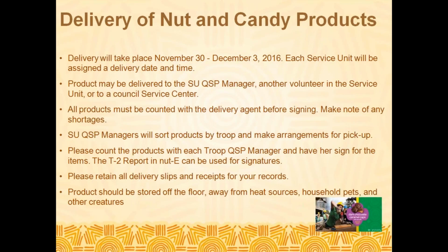We ask that you sort out the product by troop before your troops actually come pick up, so that you make sure that you have everything in the right place, and then make arrangements with your troops to come pick up. When they come to pick up, so that would be an adult from the troop, when they come to get that product, we ask that you count with them as well, so that everybody is happy with what they are actually picking up, and you should get a signature that that product is being picked up.